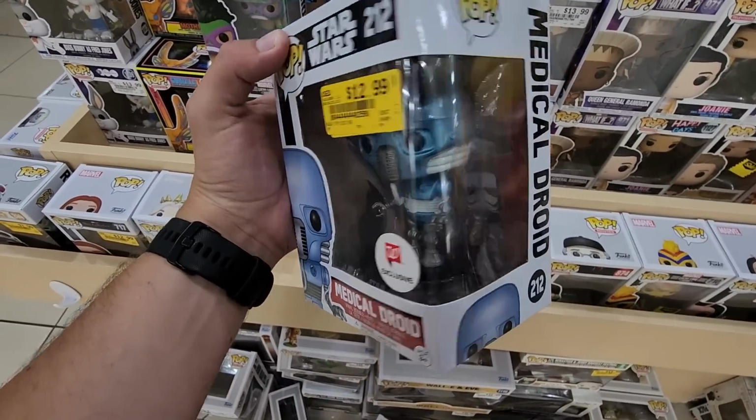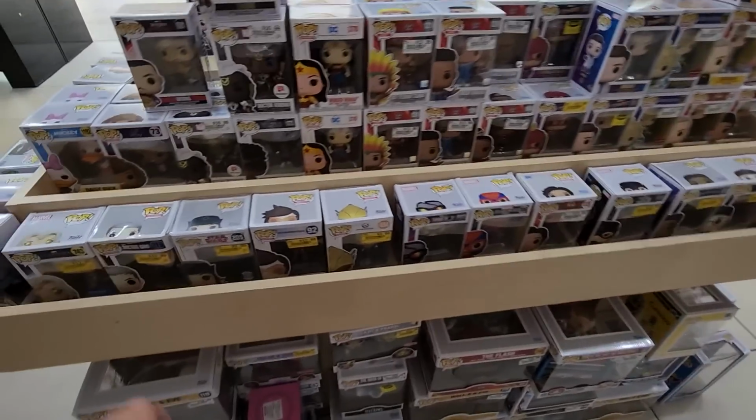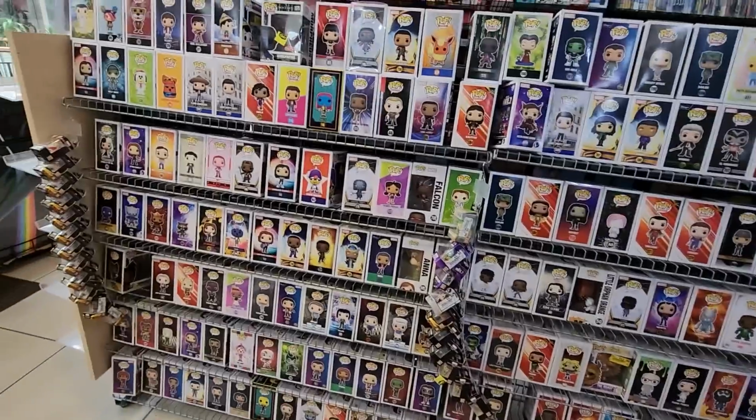We have the Medical Droid, which is a Walgreens Star Wars exclusive. If you're a Star Wars fan, that probably would have been a pretty good deal. Looking on this other side, guys, we do have a 12th Doctor Pop, which I find kind of interesting. It's kind of a cool one to show off, a little bit of an older one.